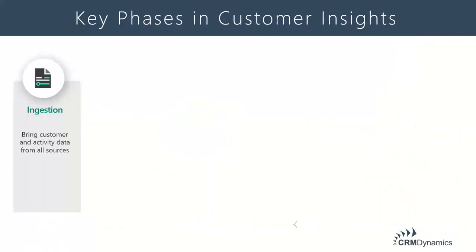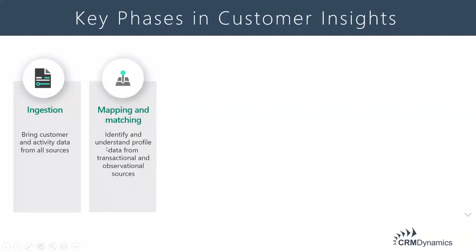So let's talk about the key phases of Customer Insights, just to put everyone on the same footing so we have a common understanding. So the first thing is ingestion. You need to start by bringing the customer and activity data from all your sources. The next piece is the mapping and matching. So we're going to identify and understand the profile data from the transactional and observational sources. So bring everything together.